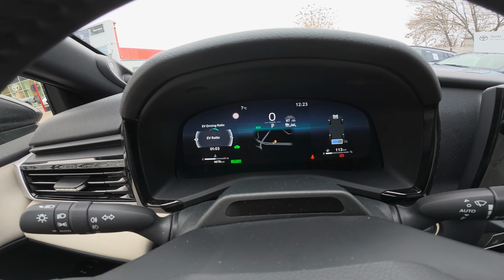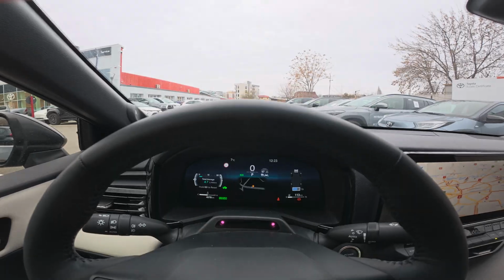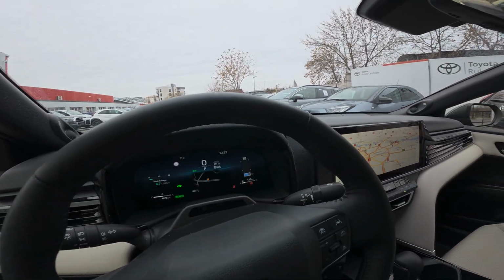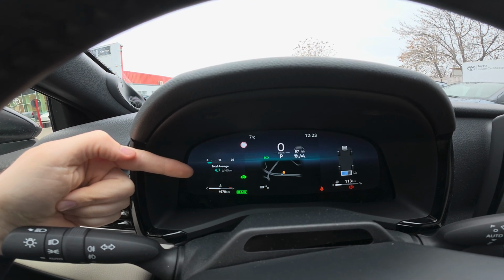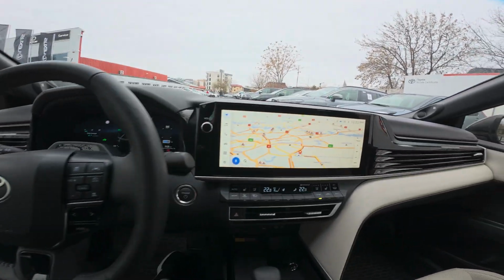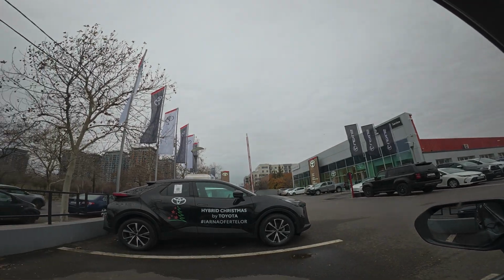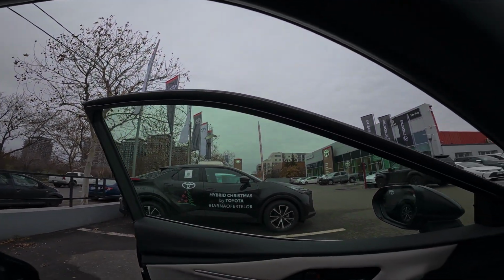EV ratio, let's see, 74% of the time we drive in electric mode. Wow, that's great. And if I remember well, let me check. 4.9 liters. Wow, 4.9 liters is the estimated WLTP. So we beat the WLTP consumption. Wow, it's crazy. Outside, how many degrees? 7 degrees, but it's windy. Look at the flags. It's crazy windy. If I open the door, it's kind of windy outside. Wow, I beat the WLTP.